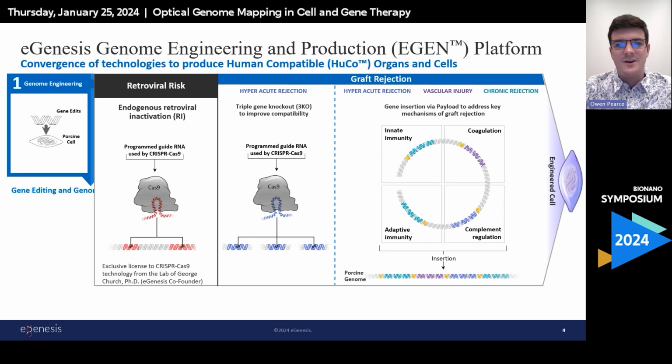In addition to these genomic knockouts, we will also perform a knock-in or insertion of our human transgene payload. These encode a number of human genes that we use to address key mechanisms of graft rejection, namely the innate immunity incompatibilities, coagulation, adaptive immunity, and complement regulation of the recipient immune system against our porcine donor. So these human transgenes are inserted as a payload into an identified genomic safe harbor in the porcine genome, where they are stably and ubiquitously expressed in all cells of our porcine donor.